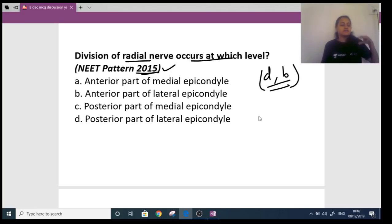Now this is a very logical question in the sense that you can use this trick in your exam also. When you're not getting the answer, integrate whatever you know. Let me tell you how you solve this question. Suppose I am a candidate sitting in the exam hall. I get this question and I do not know the answer, but I want to attempt it, because the more you attempt in your NEET exam, the better you score. So let me think.